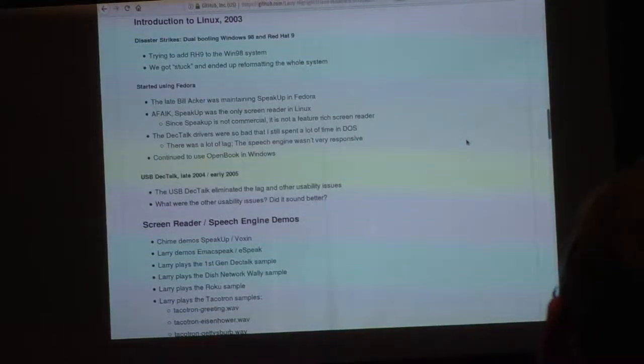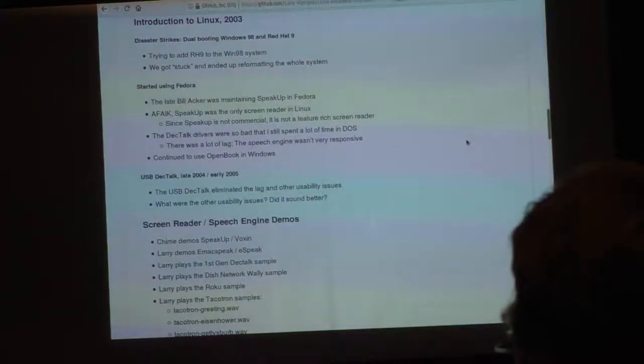So in 2005, I got a new desktop USB, and it worked much better with SpeakUp. Not perfect, but it was at least to the point where I could stay in Linux and not have to go back to Windows just for my comfort level. So this is an example of a hardware synthesizer? The desktop, it's an outboard. You've seen it, it's on the left side over here.